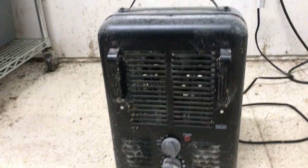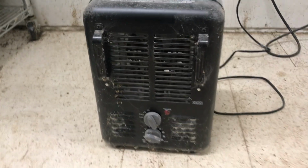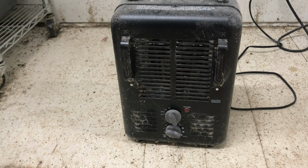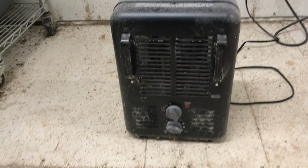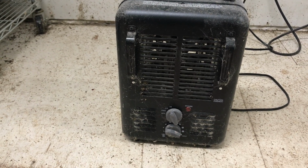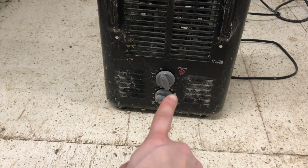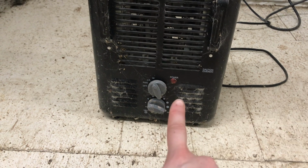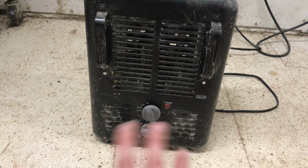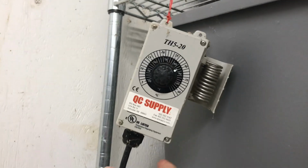So would you believe that this whole thing is heated by 3 of these little milk house heaters, which are covered in cobwebs, typical for around here. We have a lot of cobwebs, we have a lot of dust. It just is what it is. So we have 3 of these. We have them all set on max and high, but you'll notice this is off, even though normally you'd probably think it was on. The reason that it's off is because we have it plugged in to this guy.